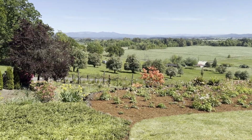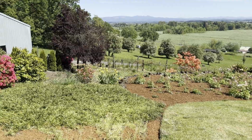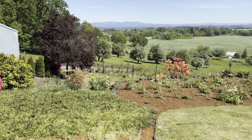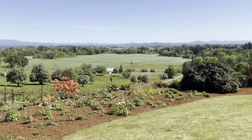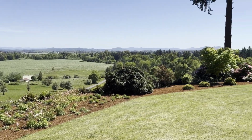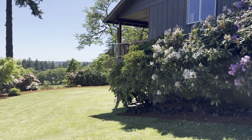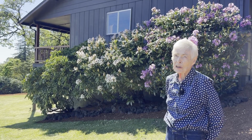Okay. And we've got, are they grapes that are along that fence line? Those are grapes, and those are what I call juice grapes. They have seeds in them. Okay. And I have a lot of grape juice that we consume from that. What do you do with your grape juice? Store it. We still have probably 20 quarts.